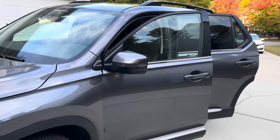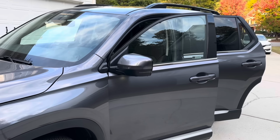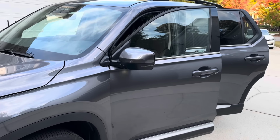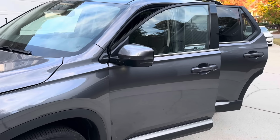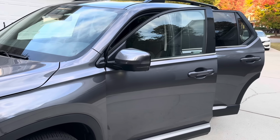Next, number 5 overall is structural integrity, which I have found to be very strong. No rattles in the vehicle going over rough bumps. There's no jarring through the structure if you hit a pothole, things like that. Overall, it seems to be pretty well built from an integrity standpoint.